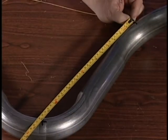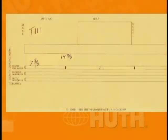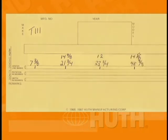The distance between the first and second bend is 14 3/8 inches. Record this above the line for the second bend, then add this value to the first center line measurement of 7 3/8 inches. The total, 21 3/4 inches, is the proper length from the end of the pipe to the second bend. Continue in this fashion until you have all center line measurements for your new pipe.